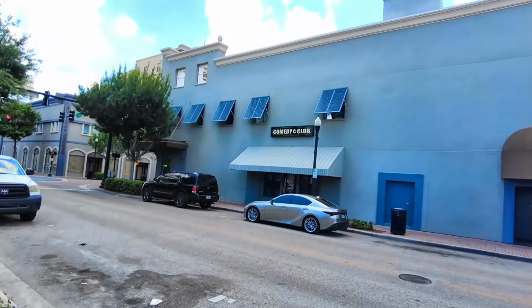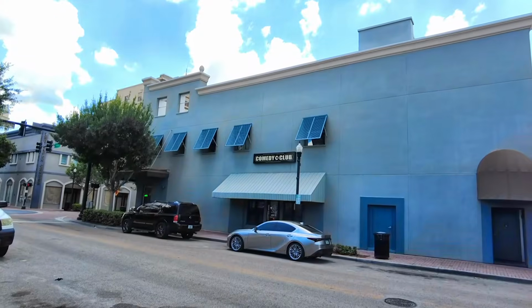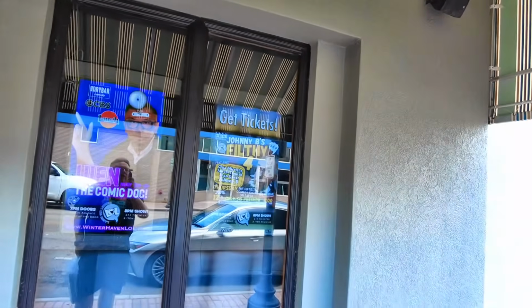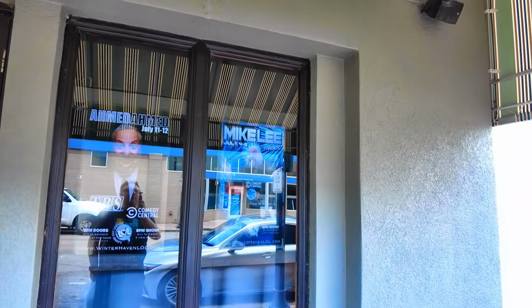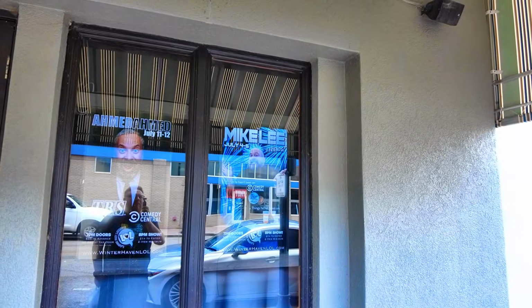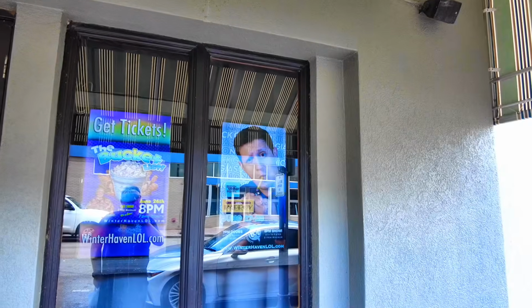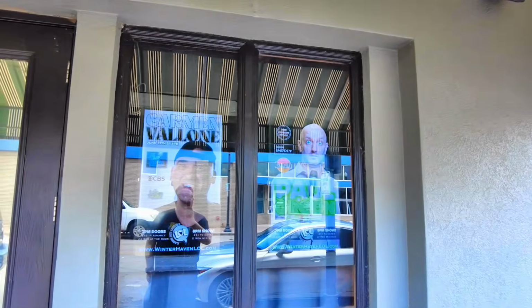Oh, that is very cool. They have the Laugh Out Loud Lounge Comedy Club. They have their own comedy club here in Winter Haven. Johnny B. Filthy 4. I have no idea who that is. Mike Lee and friends. There's a toilet there. There's that guy. And those guys? It's a laugh a minute that will have you asking, who are these guys?